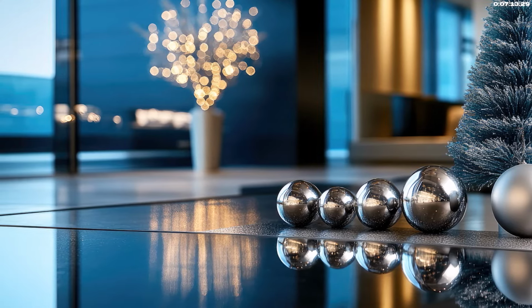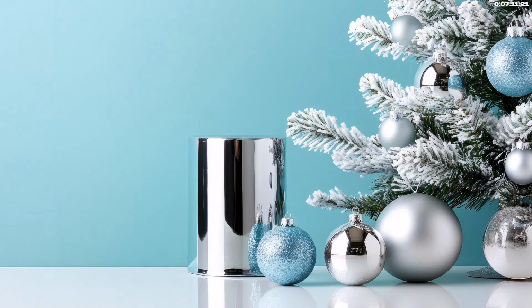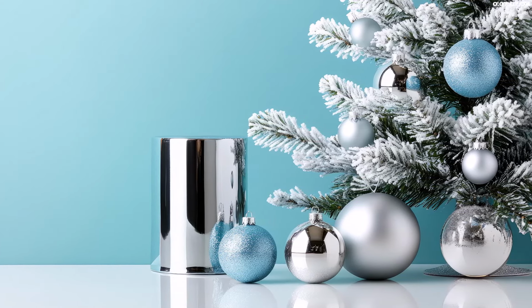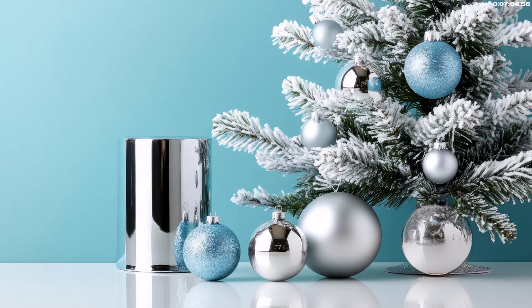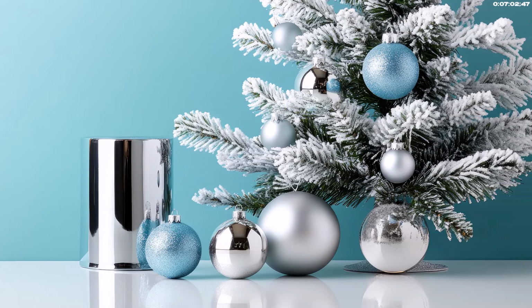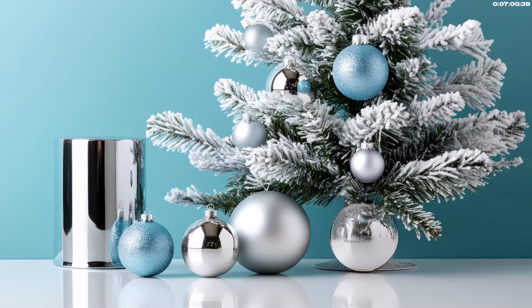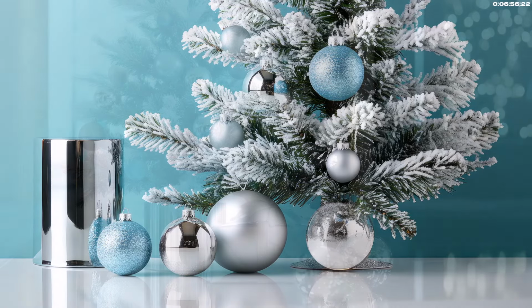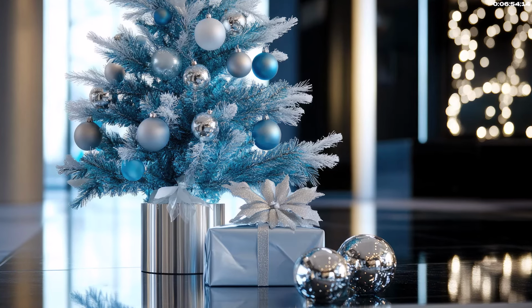Add a surreal touch with a blue and silver Christmas theme. A shimmering blue tree with frosty silver baubles and a reflective backdrop creates a dreamy, futuristic look. This palette is perfect for creating a serene holiday atmosphere.